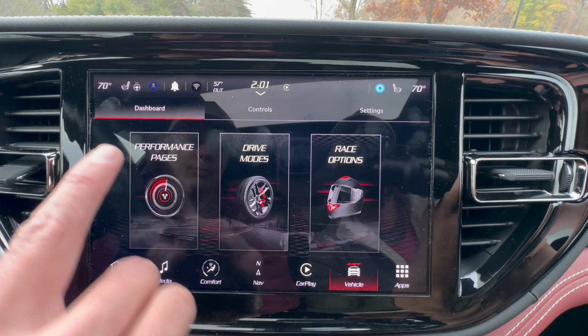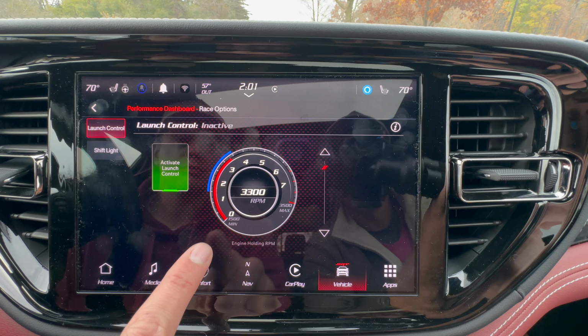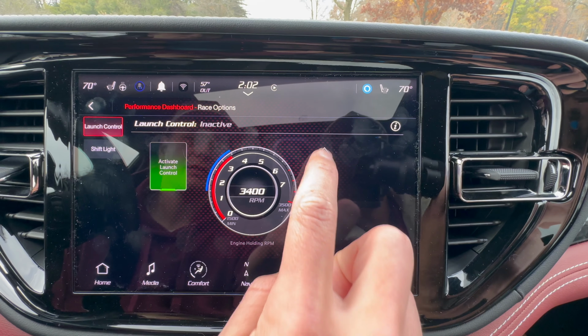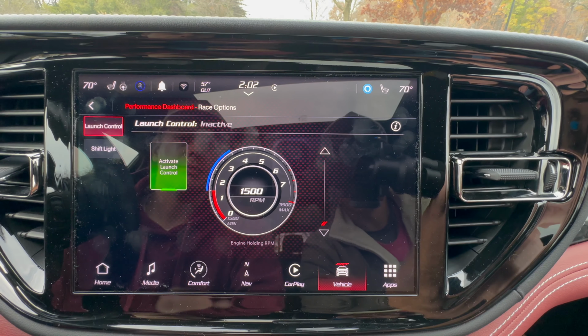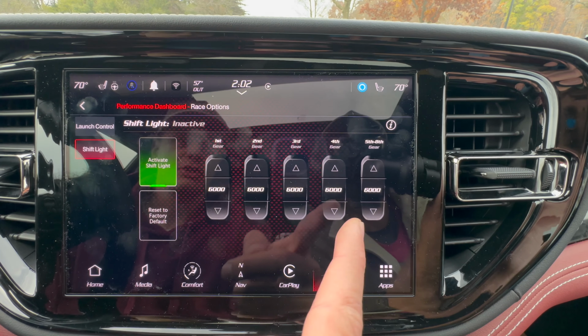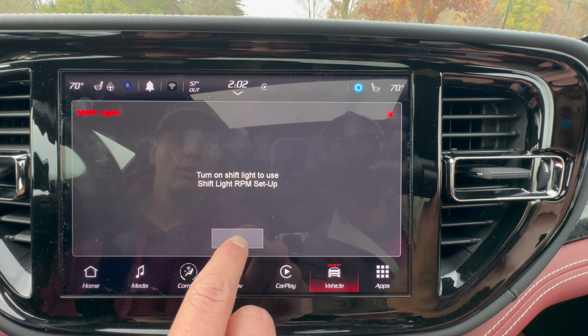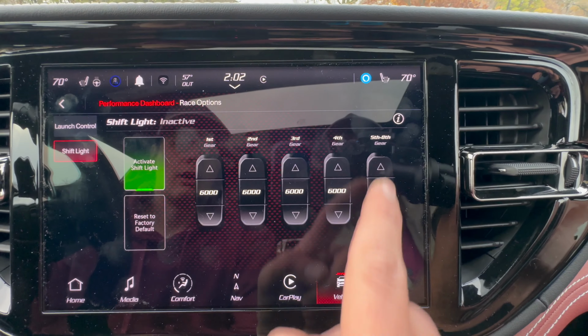But then back at the dashboard, we can go into race options, which is the third option. And you can customize and program how aggressive you want your launch control to be. You can launch as hard as 3,500 RPM or as soft as 1,500 RPM. And you can even engage shift lights to remind you to shift at 6,000 RPM or lower. First, second, third, and fourth, and fifth through eighth are grouped together.